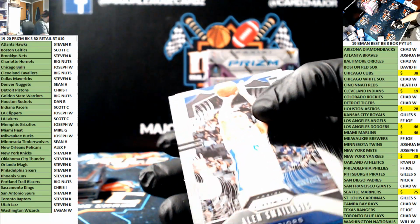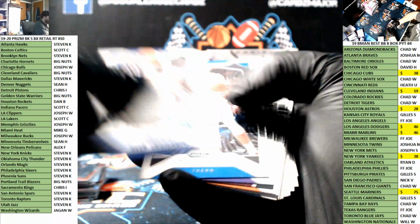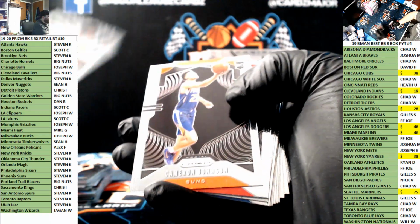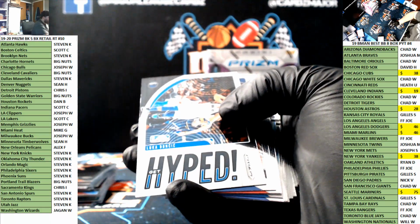Yeah, I've heard the retail mega boxes are pretty good. I haven't found any of them, unfortunately. Darius Garland. I found six blasters today. That's the first time I was able to find any in the store.